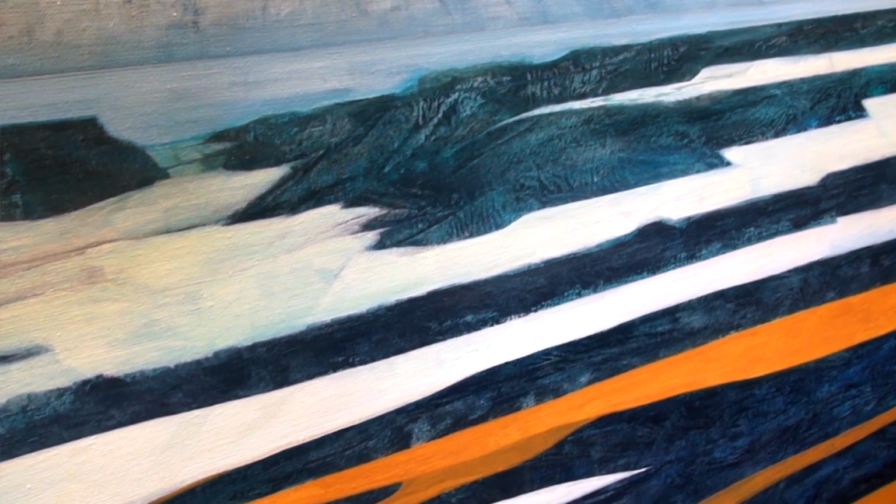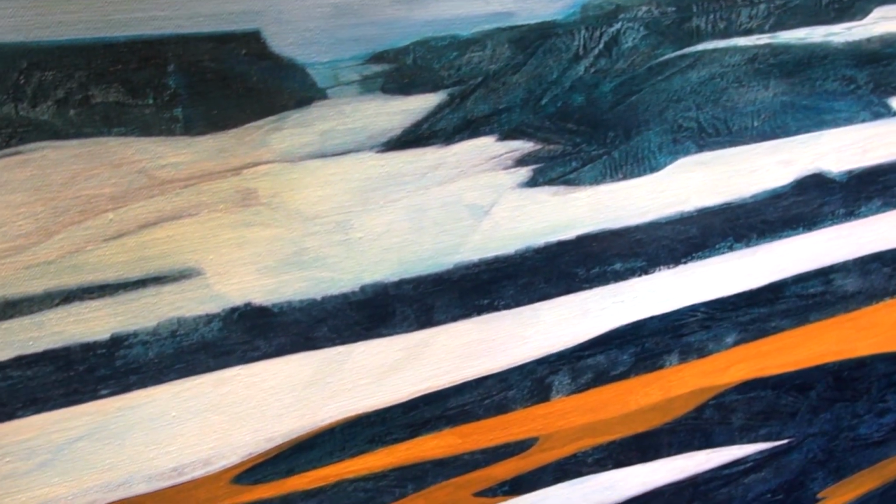Beautiful in their simplicity, splendid in their sense of grandeur. Man is very small in this landscape. And it is this great, beautiful earth and the planet that is the major subject. It puts us in appropriate perspective.